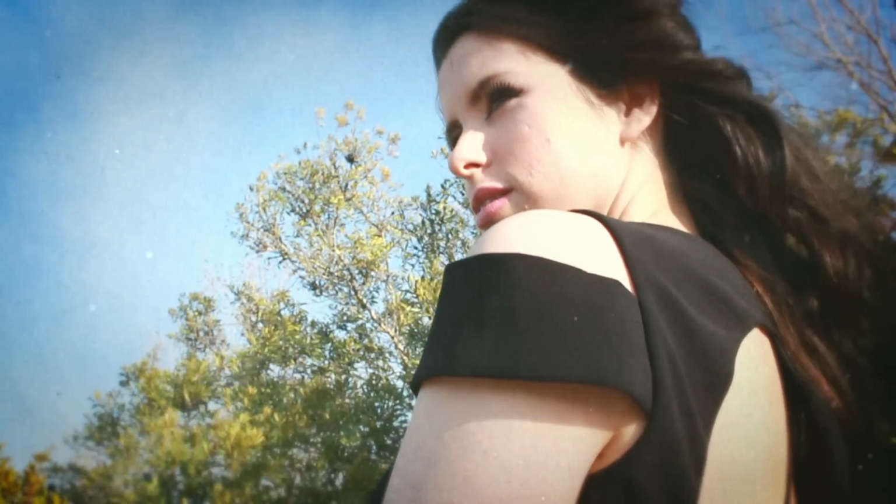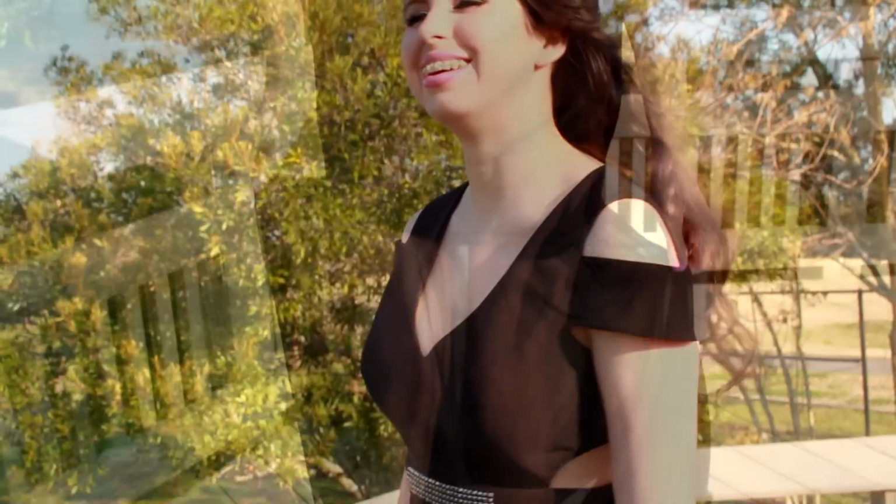So this illusion skirt gown with its amazing back cutout is sensual and elegant all at the same time, and it really shows your curves and it lets your legs peek through just enough.